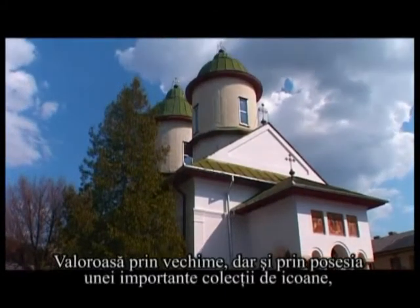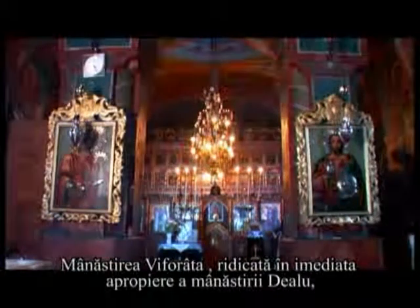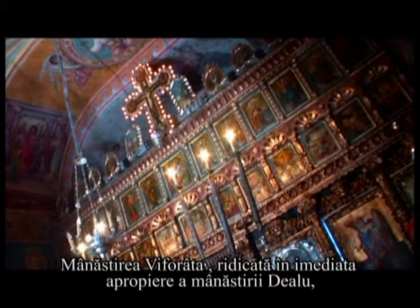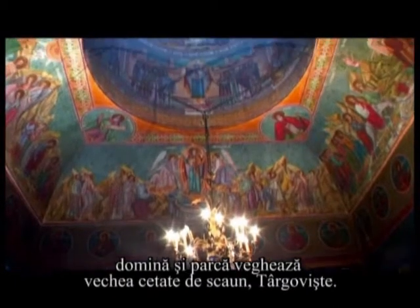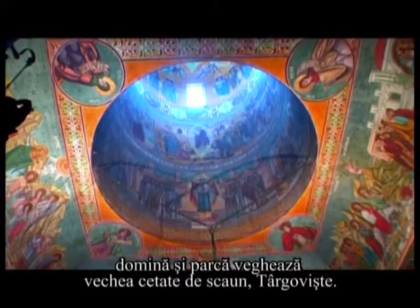Valuable due to its old age, and also due to an impressive collection of icons, the Viforuta Monastery, erected near the Dalu Monastery, overlooks and seemingly keeps vigil over the Târgoviște voivodal residence.